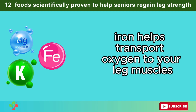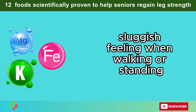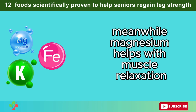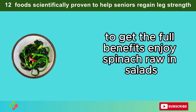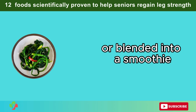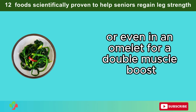Iron helps transport oxygen to your leg muscles, reducing the risk of that heavy, sluggish feeling when walking or standing. Meanwhile, magnesium helps with muscle relaxation, and vitamin K supports healthy bones and joints. To get the full benefits, enjoy spinach raw in salads, lightly sautéed with olive oil, or blended into a smoothie. It pairs well with eggs, Greek yogurt, or even in an omelet for a double muscle boost.